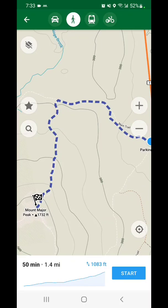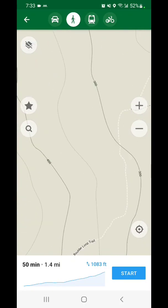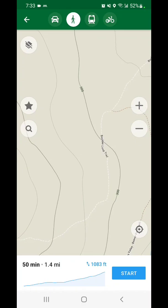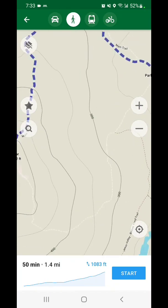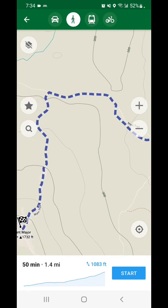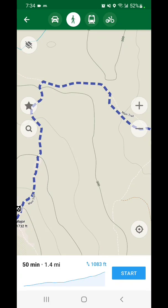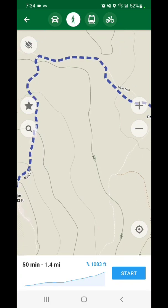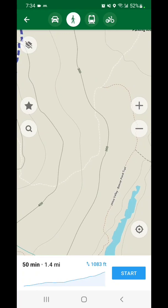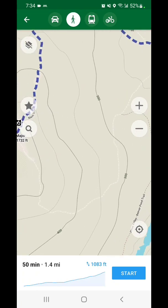Now, as you noticed, it's not using the original trail that we searched, which is the Boulder Loop Trail. It's this bottom one here. It's using another trail, and that's because it's trying to pick the quickest way to the peak. If we want to switch it to use Boulder Loop Trail, Organic Maps has a feature. It's not called waypoints. It's something different. It's called stops.